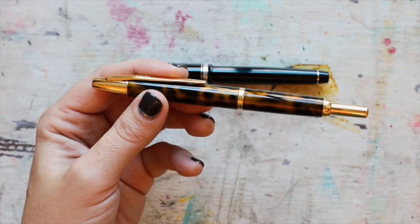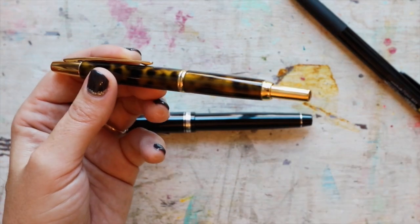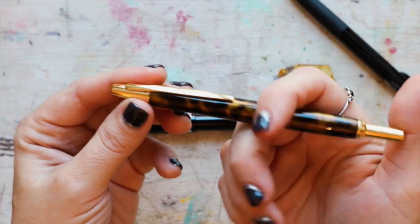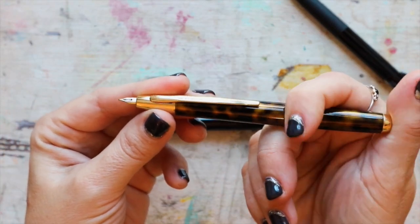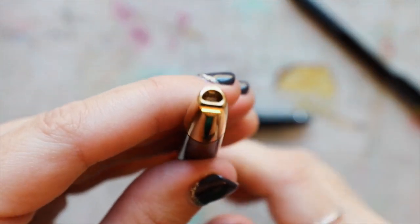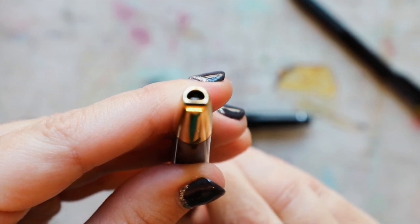what do they call it? RT1. So it's basically the clicker version, you can click, click, click. And then this one, this capless Vanishing Point, because the point vanishes in there, all cool. And I know a billion people have shown this, but let's try. There's a little trap door.